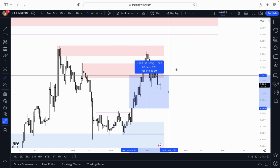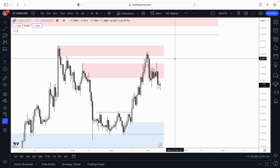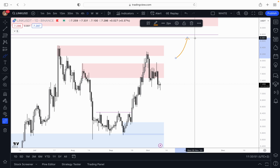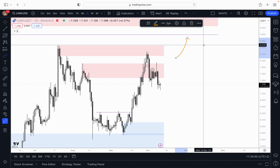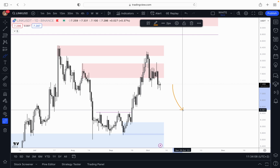All in all, congrats to everybody who took the trade and took some profits on this Chainlink move. And as I said, this level will decide if we are going to even higher levels, and in the long run I'm really bullish on Link. But right now the chance that we are seeing a larger retracement is very high.